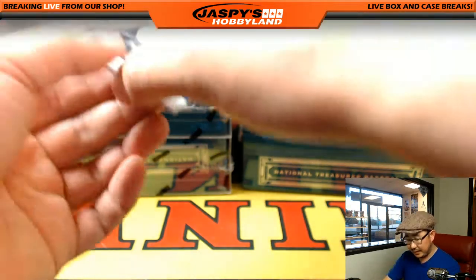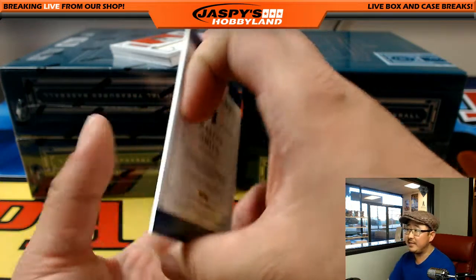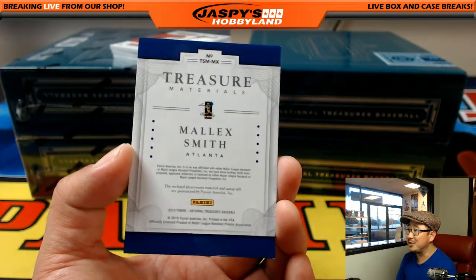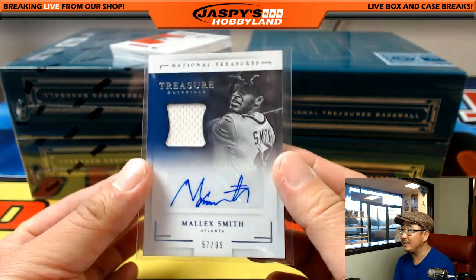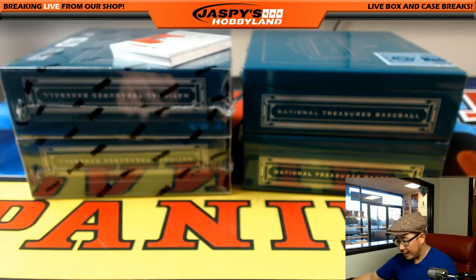Next one is the Speedster, Malik Smith, jersey and autograph, 57 out of 99. He was traded to like three different teams, I think, in one day. Maybe it was just two. But he's with the Rays now, leading off most games for the Rays, I think. Ryan K. Might be platooned a little bit, I think.